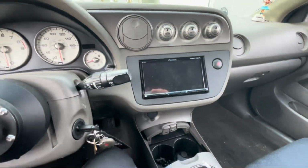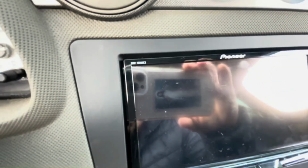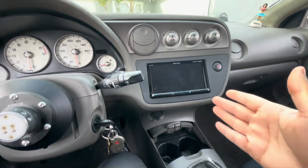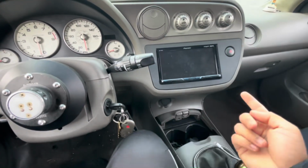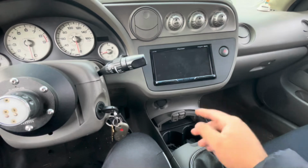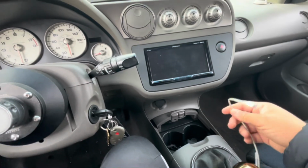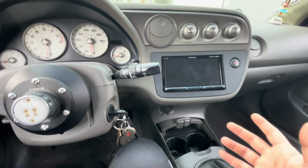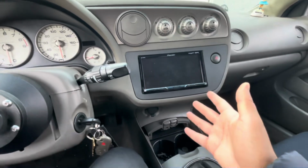But yeah, this is the Pioneer DMH 1500 NEX. Yeah, I really like this Pioneer. I like it a lot. It has Apple CarPlay, Android Auto, and it has the USB, the aux, and all that stuff you need. But it's not wireless. It is wired. I have the wired one. Yeah, and I really recommend it. I checked the reviews, and they had like 4.5 out of 5 stars. So that's why I chose to get this one.